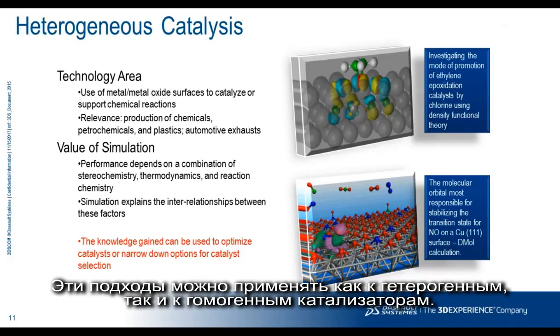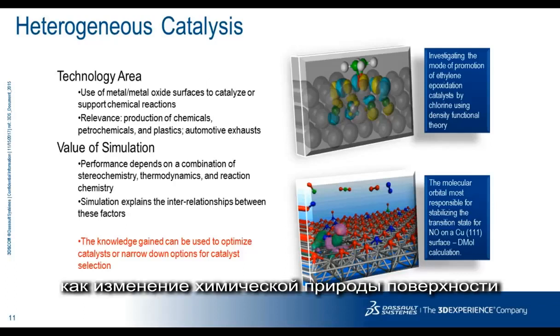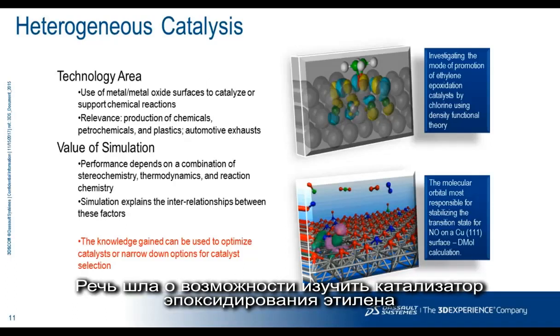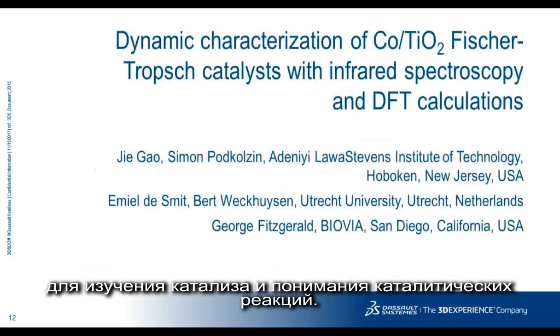These approaches can be applied to heterogeneous or homogeneous catalysts. So this was a study looking at NO adsorbing onto a copper 111 surface, being able to study, as you change the chemical nature of the surface, how that controls the binding of molecules. In this case, looking at ethylene epoxidation catalysts and the effect of chlorine and how that affects the surface chemistry. So there are a number of examples of where these tools have been applied to study catalysis and understand catalytic reactions.